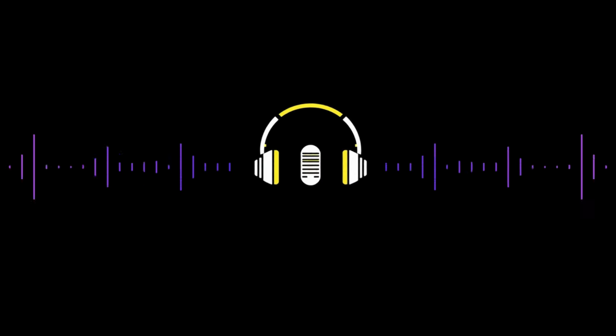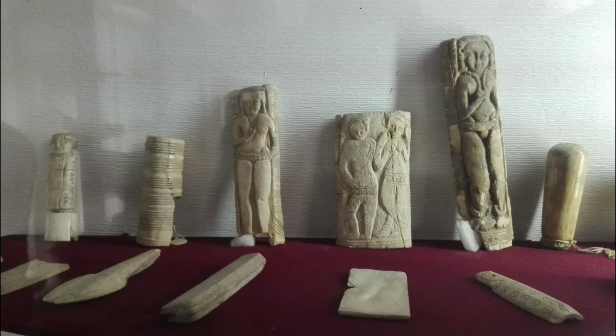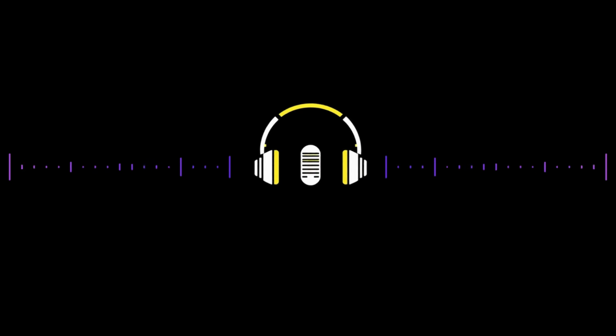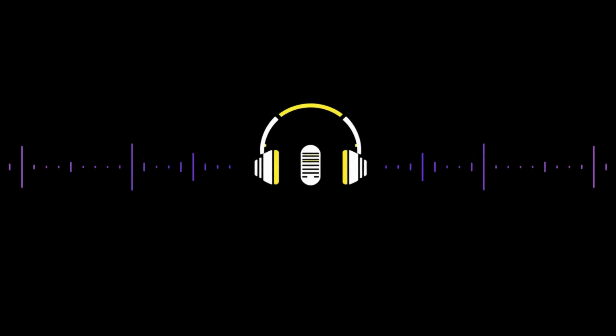So what happened to the monastery after all that? Well, it was excavated in the early 20th century, uncovering amazing artifacts. But get this, many of the statues ended up in the British Museum. Sparked this whole debate about ownership, repatriation of historical stuff. Ooh, yeah. Whose history is it, right? Complicated stuff. Last stop for our little virtual tour, Takht-i-Bahi.